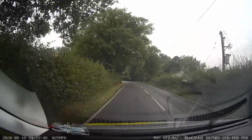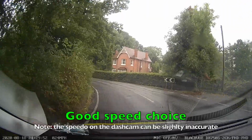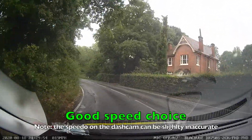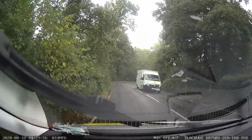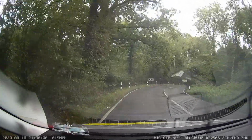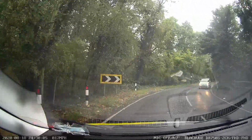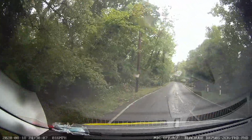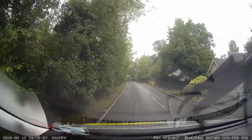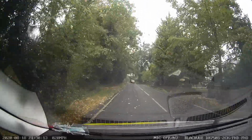And on this driving test, Deepti didn't get any driver faults for her speed on this road. So if you watch her speed, that's basically been accepted by the examiner. Remember, 40 is a speed limit, not a speed target. But really important to remember as well, if you can make some more progress, you need to make progress and build your speed. But it's quite difficult to on this road.